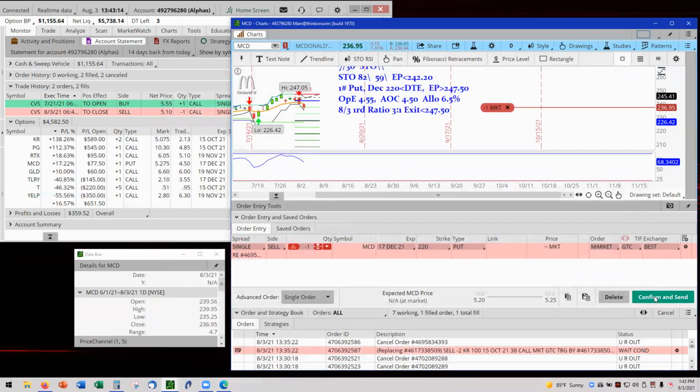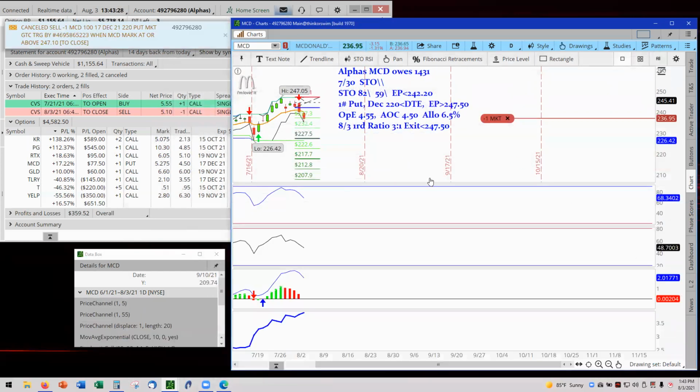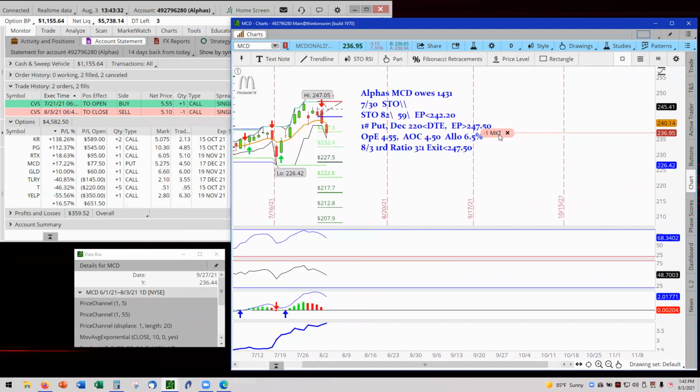And then did you just see me there stumble? I did. I stumbled because I forgot. This is a put. That's right. So this here has to be anything greater than 247.50 because this is a put. So there we are. And now our order ticket says anything above 247.50. 247.50 is right there, and this is a put. You got to remember that.